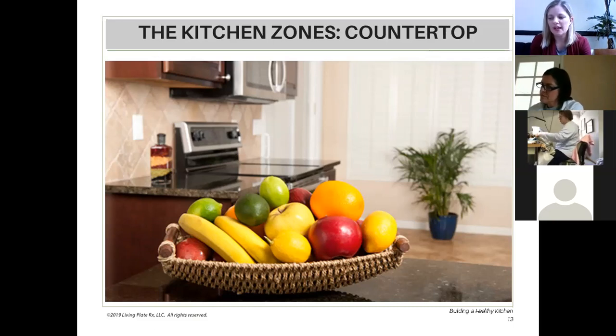Fruits and vegetables that hang out on the countertop for a few days are going to be things like pineapple, tomatoes, bananas, melon, avocados, and stone fruits. So think about things like peaches. And then other foods that will ripen well at room temperature. So I'm sure you all do this with your bananas, keep them out until they turn brown.